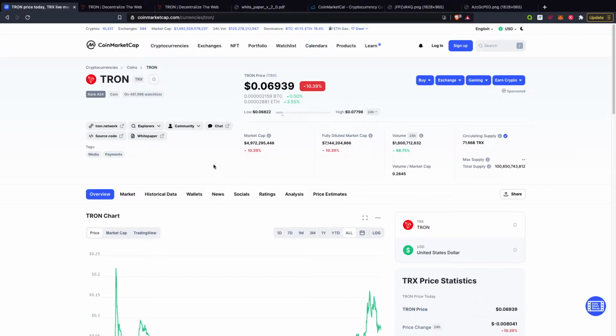So guys, I've jumped straight onto CoinMarketCap as I always do. As you guys can see, they're currently 24th, so they are in the top 100, top 25 even. I will be going over the website today as well. The price at the moment is down 10%, currently at 0.6938, and the current market cap is over 4.9 billion, and the trading volume over the last 24 hours is just over 1.6 billion.